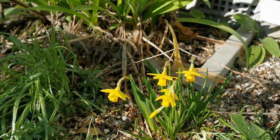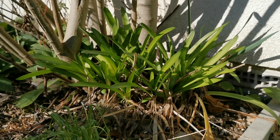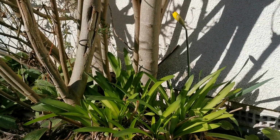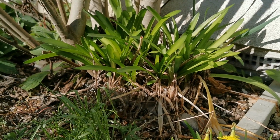More tete-a-tetes, and at the base of this fig tree on the southern aspect of the cottage, Agapanthus really bursting away from its winter hibernation. Daffodil flowering very early again on the southern aspect of this cottage where the sun really bakes it.